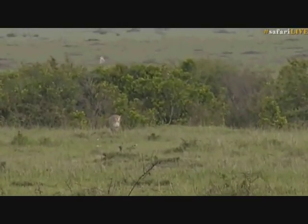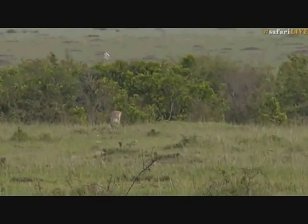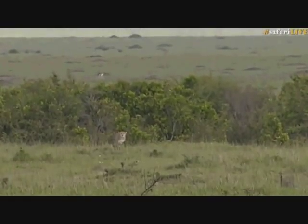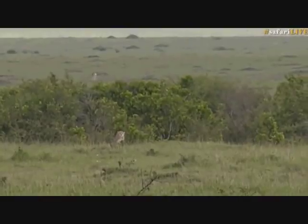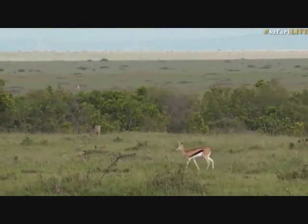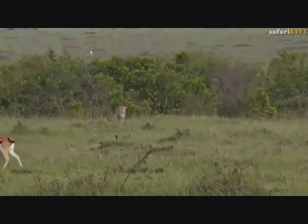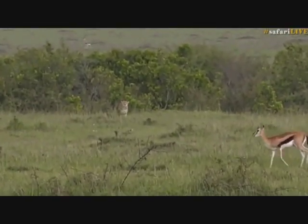I'm thinking of possibly just repositioning the vehicle. No, we're actually okay. Looks like the Thompson's gazelle are actually going to walk into the shot now. Here we go. Perfect. How exciting is this?